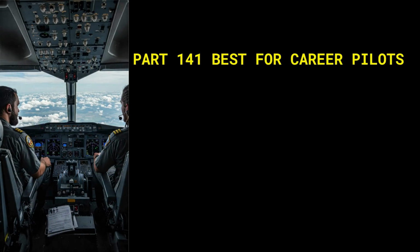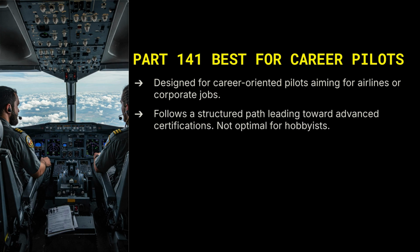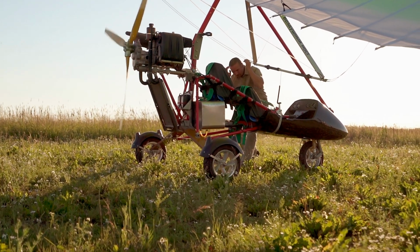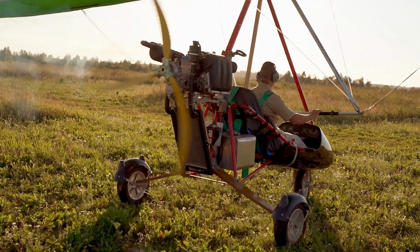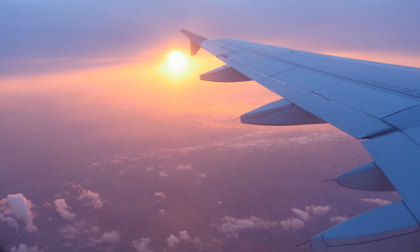Part 141, on the other hand, is best for career pilots. It is designed for career-oriented pilots aiming for the airlines or for corporate aviation jobs. It follows a structured path leading toward advanced pilot certifications. Part 141 is not optimal for hobbyists or for recreational pilots who may be on the fence about whether or not they want to actually pursue a career in aviation. Students will often transition directly into commercial aviation under Part 141. In fact, many Part 141 flight schools will have partnerships with airlines directly for career placement. It is by far the fastest route to becoming a professional pilot.